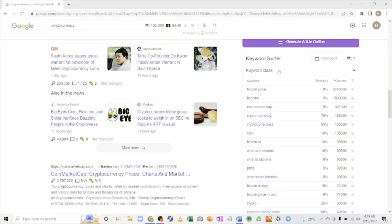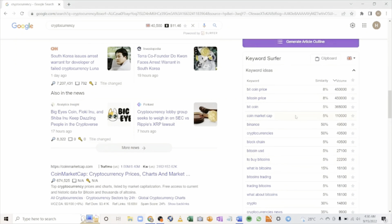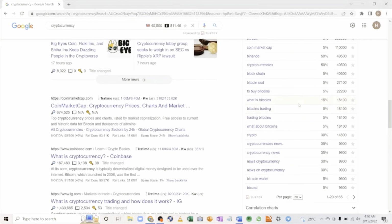So this is how the keyword software extension works. It will give you the keyword, the search volume, and the percentage similarities of these keywords. And you can even change the country or location. In case your target is the UK, you can put it on UK and you get different results too. That is how the keyword software extension works.